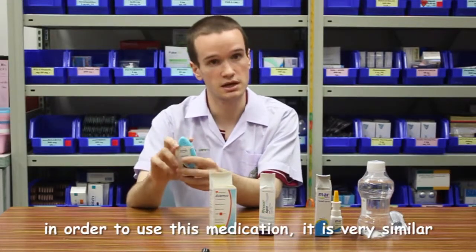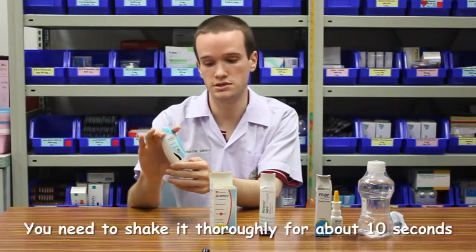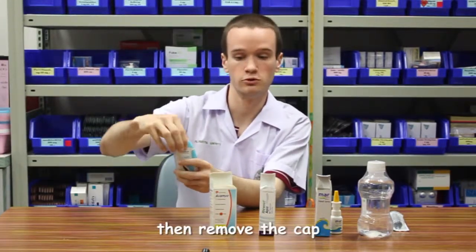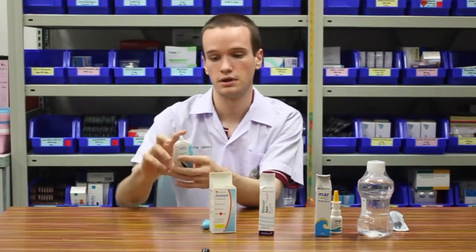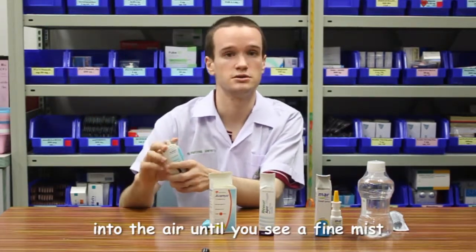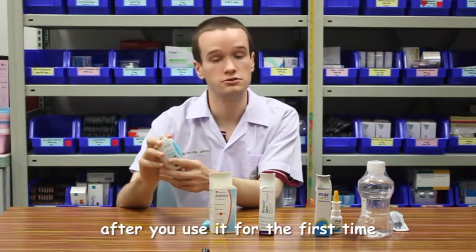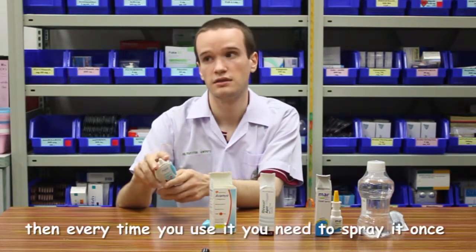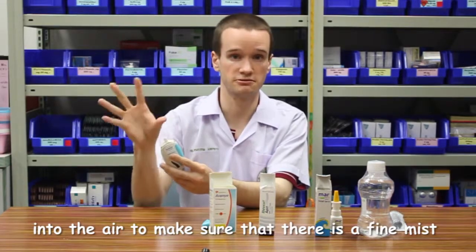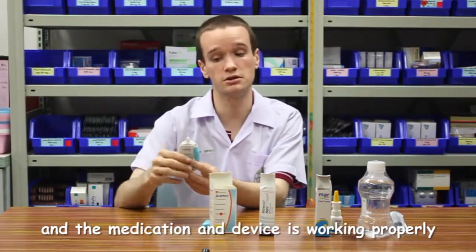In order to use this medication, it's very similar. The first time you use it, you need to shake it thoroughly for about 10 seconds, and then remove the cap, and then you're going to spray at least 6 times into the air until you see a fine mist. After you've used it for the first time, then every time you use it, you just need to spray once into the air to make sure that there's a fine mist and that the device is working properly.